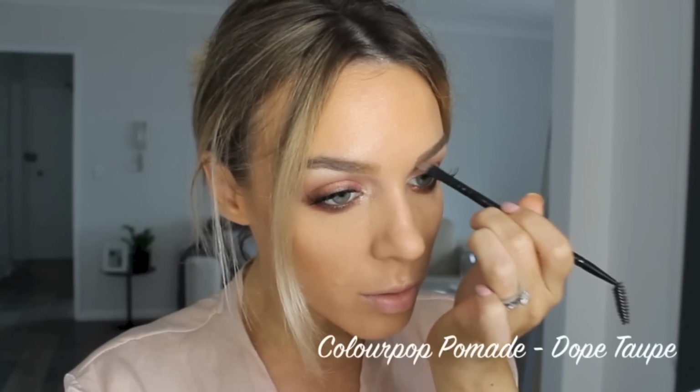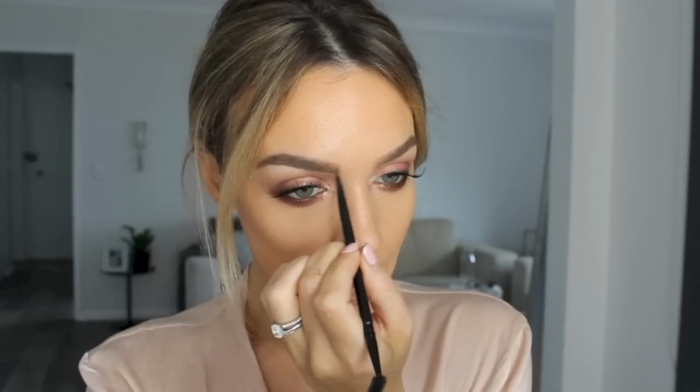Here I'm just amping up my brows, now with a pomade instead of a pencil. Pencils are good just to get your outline, but I like a pomade to make it nice and crisp and finish it off.